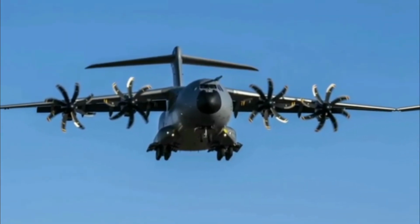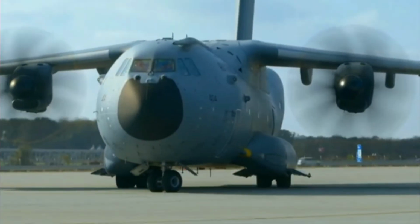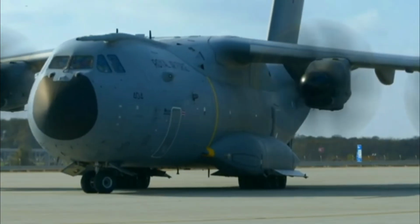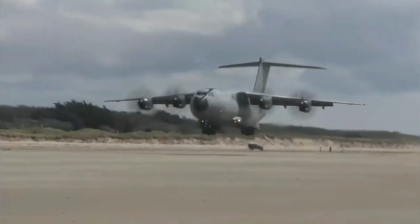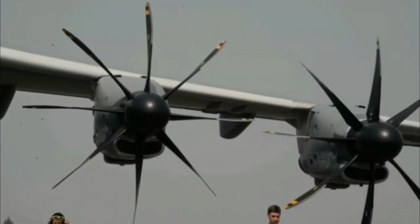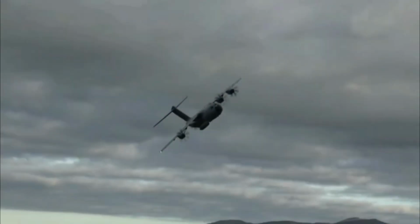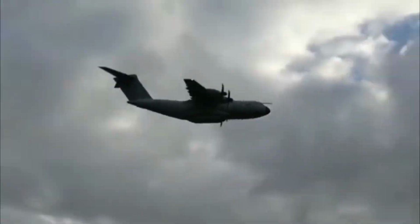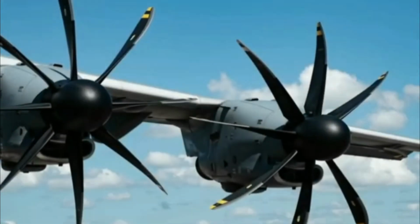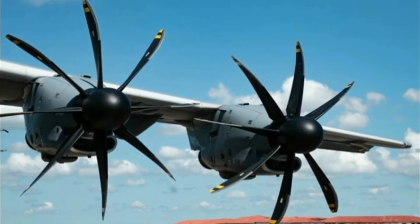The A400M is operated by a number of air forces around the world, including the French Air and Space Force, German Air Force, Royal Air Force, and Spanish Air and Space Force. The A400M Atlas is powered by 4 Europrop International TP400 D6 turboprop engines, each producing 11,000 horsepower. The TP400 D6 is a new generation turboprop engine specifically developed for the A400M.